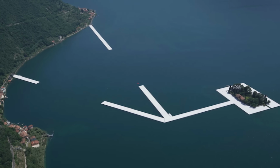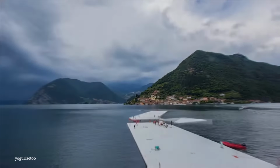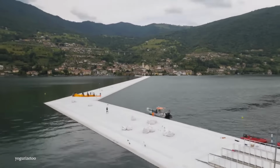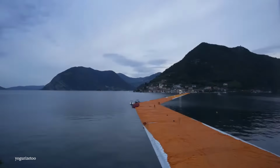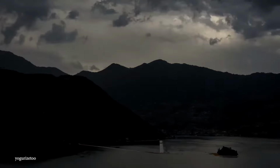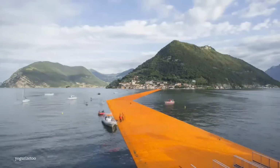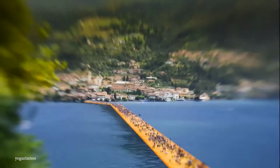They chose Lake Iseo for its setting, with towering islands rising above the water. Visitors here can begin their journey at the mainland, stepping onto the walkway and strolling across the lake to Monte Isola Island. From there, they can ascend into the island's hills to gain new perspective on the installation from above. The more adventurous can continue their walk to San Paolo, a tiny island framed by golden walkways, like the yellow brick road for a new age.